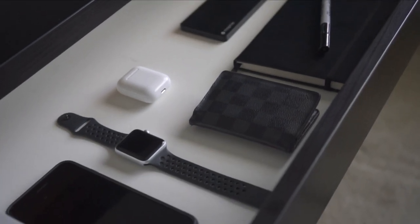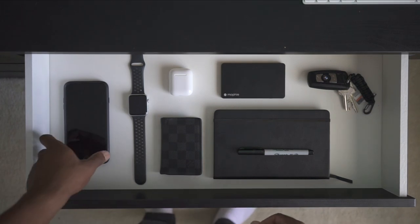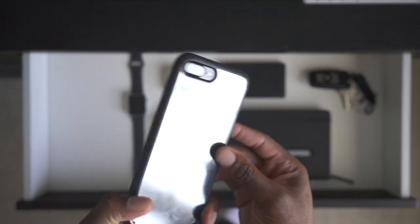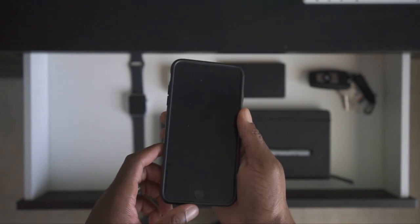So this is my EDC. I use all of these items on a daily basis. First up is my phone. I currently have the iPhone 7 Plus. In the morning, I check my messages and my calendar to see what I have planned for the day.